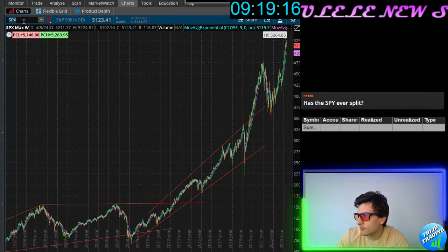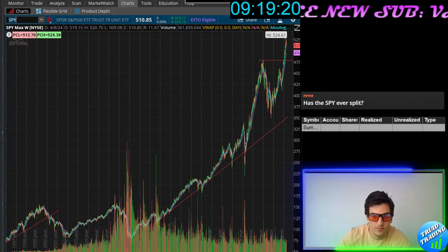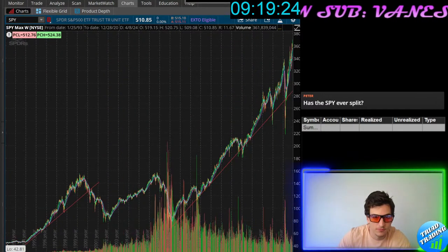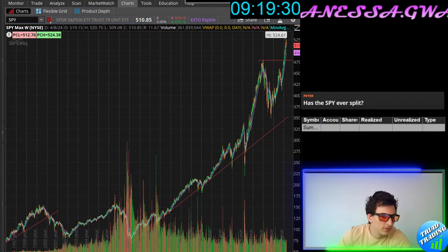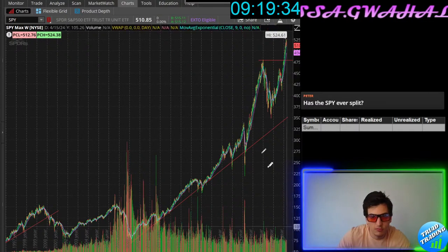Has the SPY ever split? I'm actually not sure. It's a good question. You can probably Google it. Usually it says down in here, like there's little symbols, but there's no symbols on it.